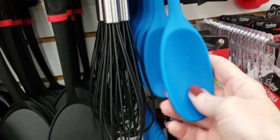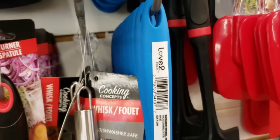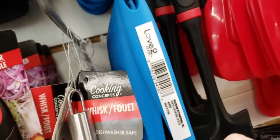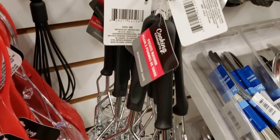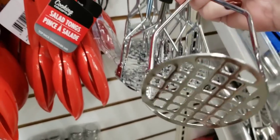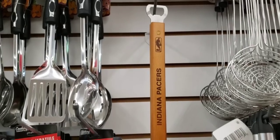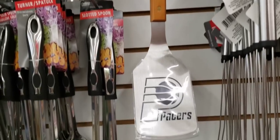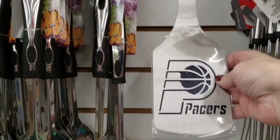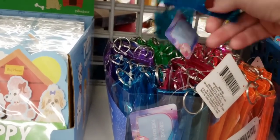It's like a silicone spoon. Very nice. Let's see what brand it is. Love 2. Never heard of it. Here is a potato masher. This was actually kind of sharp. Look at this, you guys. This is an NBA stainless steel spatula. Pacers. Retail for $20 and it's 19 inches long.